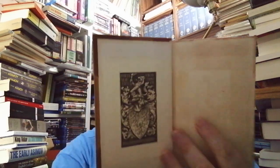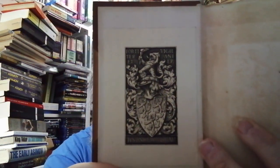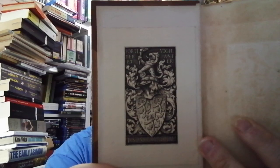But I wanted to show you my 1831 edition of Robinson Crusoe and Farther Adventures of Robinson Crusoe. This is volume 1. It's got a bit of a mishap there. But it's 3/4 leather, so that's leather on the spine and on the corners. And it has an interesting bookplate in it from Tyson of Woodhall. Quite an elaborate coat of arms.